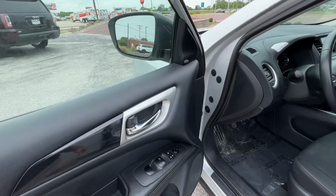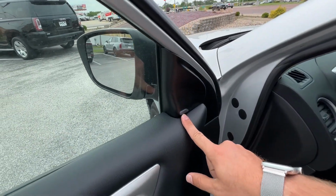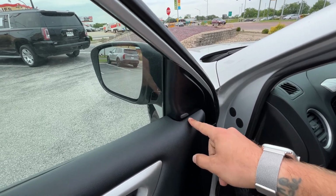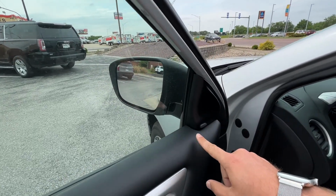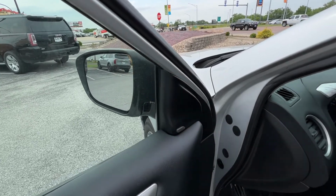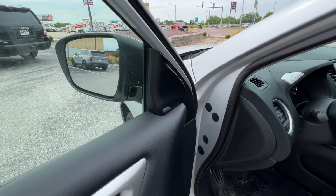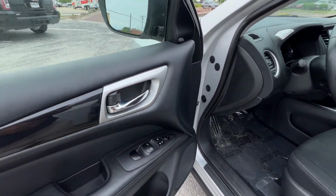Up top, your blind spot monitors are going to be on the inside of the vehicle, which I think is a great idea. Instead of having a light on this reflective surface, you've got this black contrasting piece in the vehicle right here, so you can clearly see your blind spot monitor even better. I think that's a great idea.